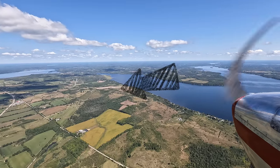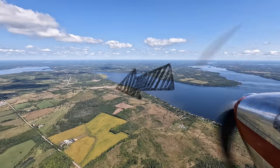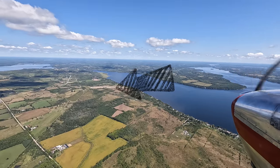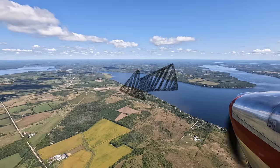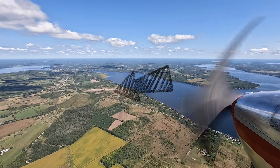Albert, area traffic, Charlie Fox, Hotel Lima Zulu, Cessna 184, currently at 3,100 feet. We're about 10 miles to the west of Halliburton. We'll be passing overhead the field at 3,000 feet, then out to Halliburton, Head Lake in Halliburton for water landing. Charlie Fox, Hotel Lima Zulu.